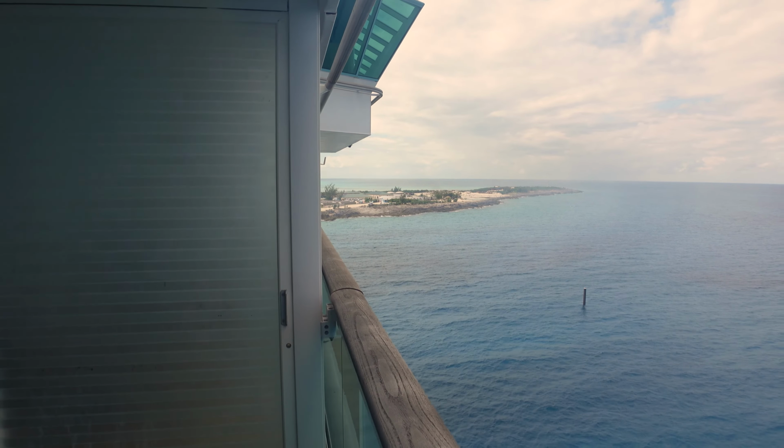So that is Royal Caribbean's Freedom of the Seas stateroom 1678 here on the 10th floor of the Freedom of the Seas. Hope you get to stay in it if you do choose to book this one. It so far is a wonderful room, and I wish I could stay here longer than a weekend, but such is the life of the weekend cruiser.